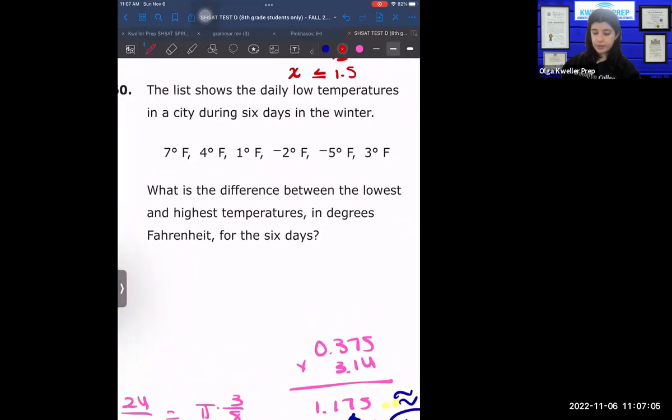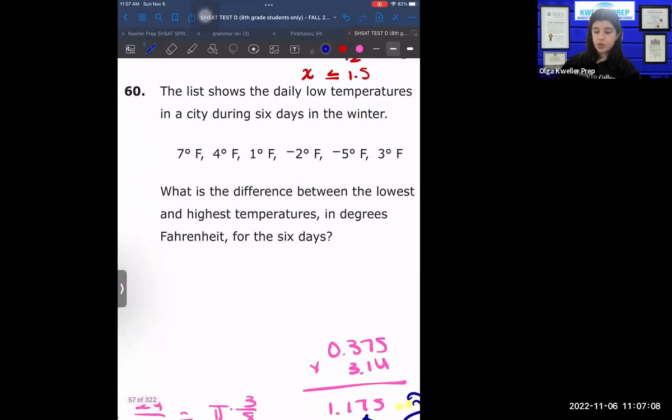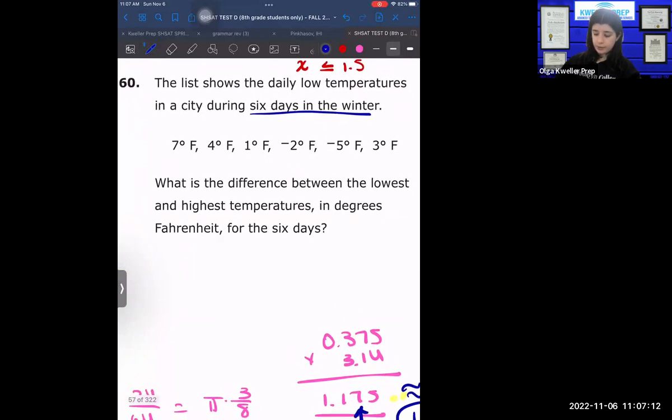Okay, and then the last one on this page: the list shows the daily low temperatures in a city during 6 days in the winter. What is the difference between the lowest and the highest temperatures in degrees Fahrenheit for these 6 days? We just need to find the highest temperature and the lowest temperature. The highest temperature here is 7 and the lowest temperature is -5. So we just need to do 7 minus -5. Two negatives make a positive, we get 12.